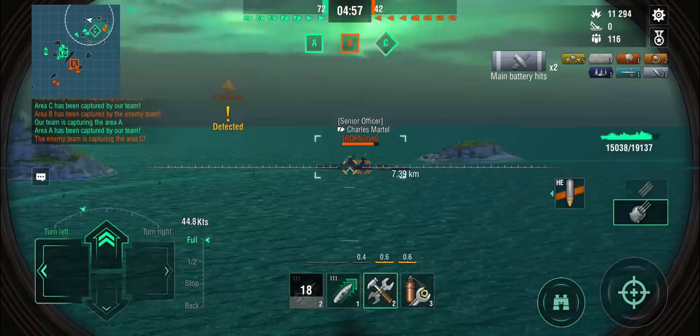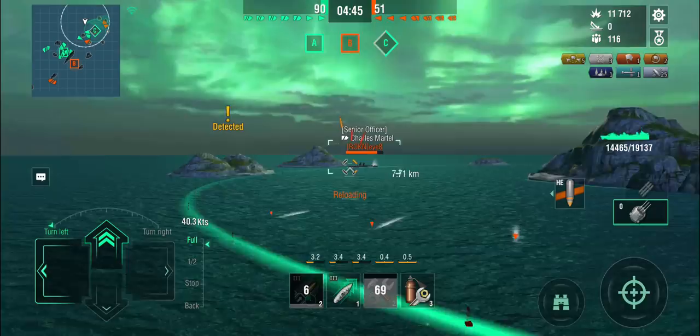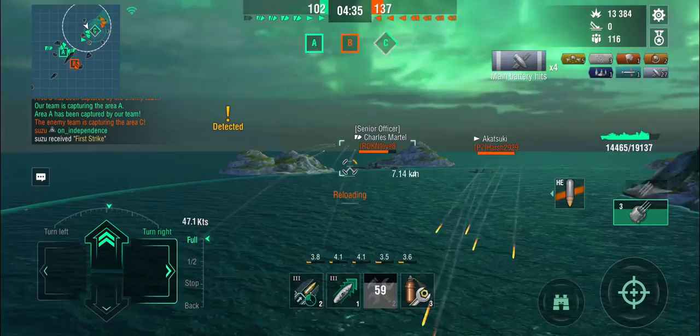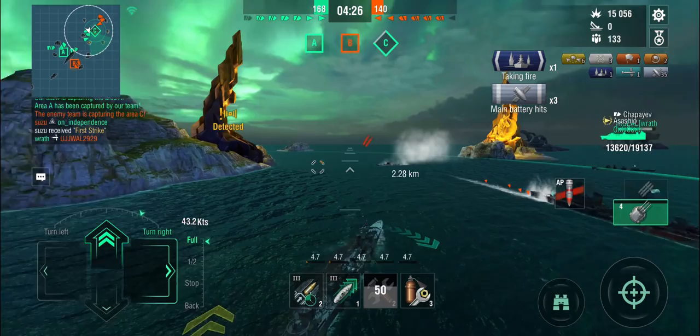I really don't want to tangle with the Charles Martel because that thing has rapid firing guns as well. And I'm just trying to get a permafire, but it seems like RNG says no, you're not getting a permafire today. Charles Martel torps should be able to dodge those without problems. He's still way off target trying to shoot me. Oh, the Akatsuki is here as well. And the Jervis is popping up again in front of us for a second there. There are torpedoes.